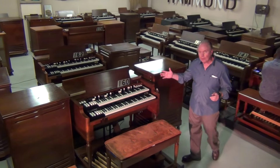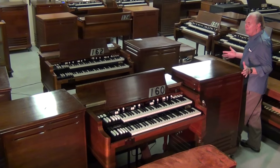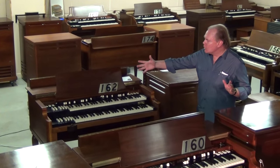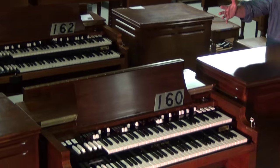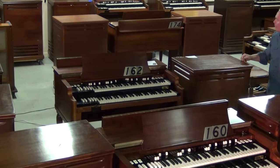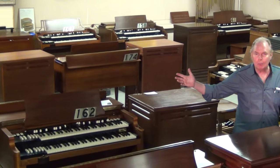I'd like to just say that this is the best selection of B3 Hammond organs we have had in many, many months. They've been selling rather quickly, but we've managed to get a great selection. Number 160 is with two Leslies. Number 161 is a true collector's item. Number 174 with two Leslies is a fabulous package.